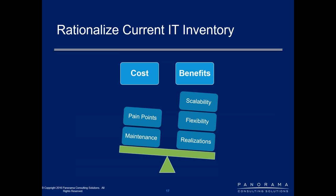So one of the things you want to do is take the time to take a good hard look at what you currently have in place. What systems do you currently have in place? Get a thorough understanding of what those systems are, what their intended purpose was, what the costs are to maintain. Do you have existing pain points around that? And what are the benefits that you're getting out of your current systems, your current ERP and other ancillary systems? Are you leaving certain capabilities and potential benefits on the table?